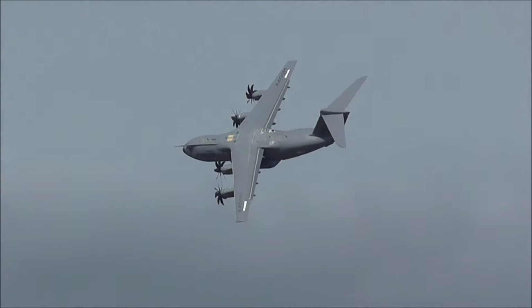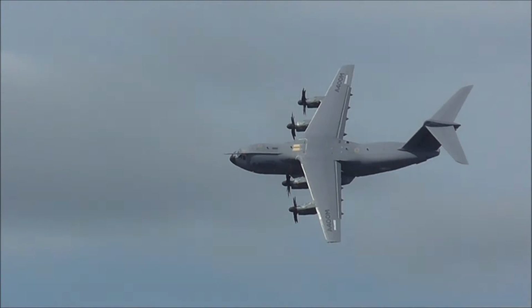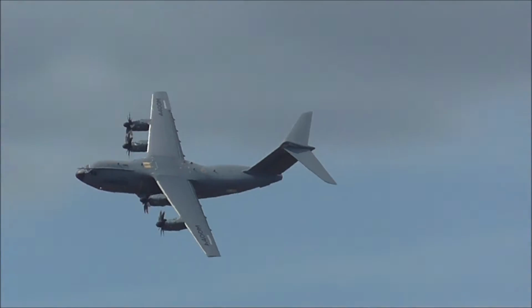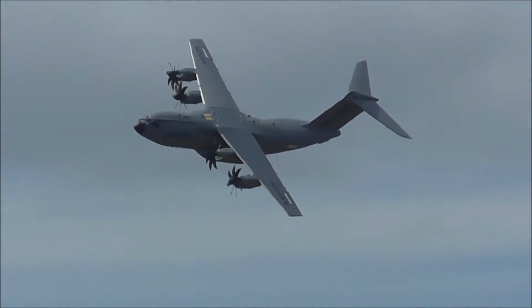A400M first flew on the 11th of December 2009, and nowadays the testing continues in parallel with the entry into service. The first production delivery of the A400M was to the French Air Force in 2013. Turkish Air Force, the RAF, the German Luftwaffe, and the Royal Malaysian Air Force have also taken delivery.